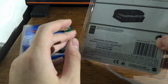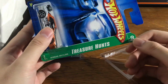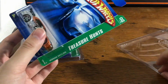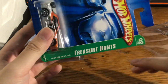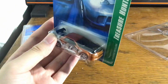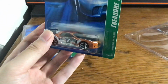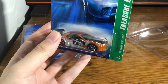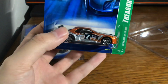So first one I'm gonna take out, this is the regular Treasure Hunt. So you can see here for the older treasure hunts, I didn't really pay attention to the series because in recent years you don't really see it's from a treasure hunt or a super treasure hunt. It's part of the main line. So this one, it says Treasure Hunts, and, well, good enough. Let me turn down the lights a little. Actually, give it more of a spotlight straight on the car itself. Yeah, this is a Treasure Hunt.